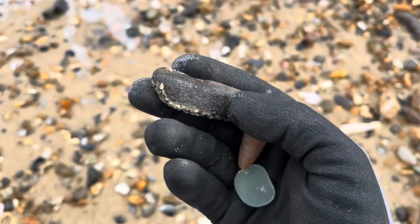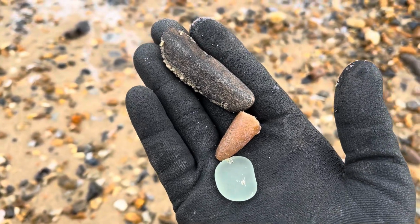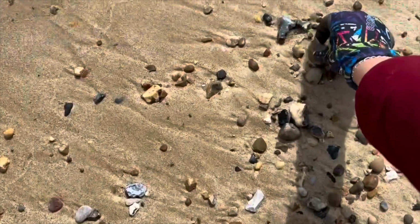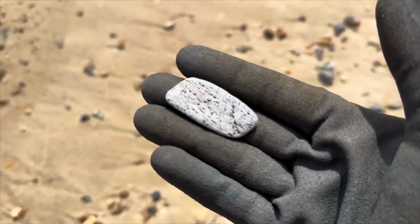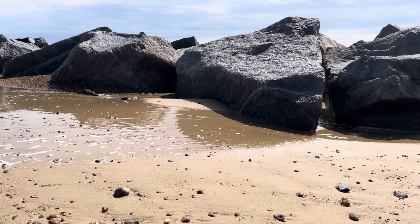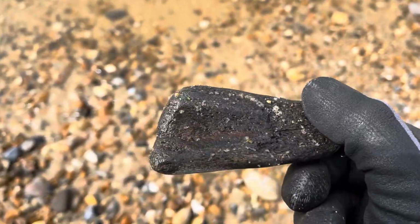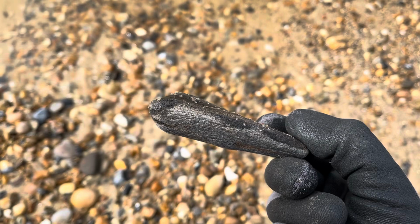Beautiful. Thought it was going to be a bit of a rubbish day today, but that's not too bad. Nice little handful of finds. Can you see my friend? Lovely bit of bone. First bit of the day. Just spotted this lovely piece of bone. It's the bone marrow side. Lovely there. Nice piece.